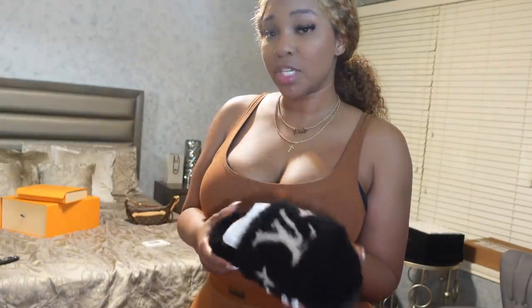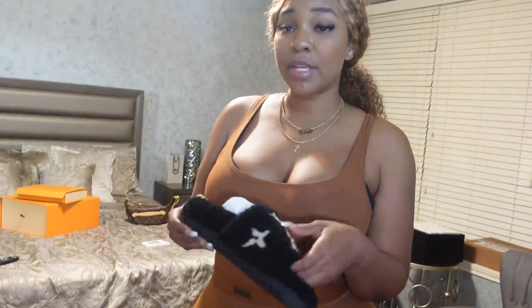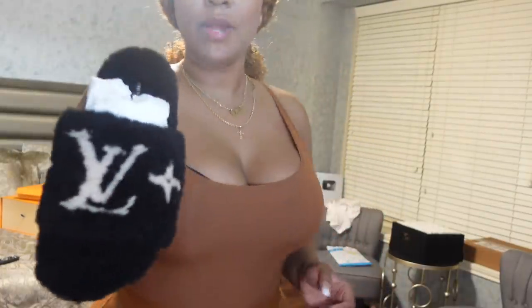She's like, it's an equal exchange. She was like, you won't have to pay any extra money. You won't get any money back. It's literally just an even exchange. These are the same price as the boots. So I was just like, okay, let me try them on. And then I'm like, they look so cute. Go ahead, wrap them up. So that's what I got.